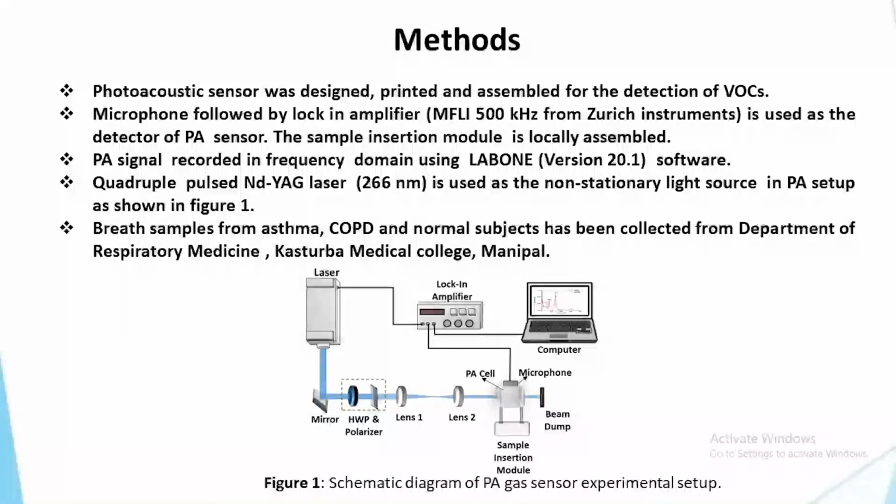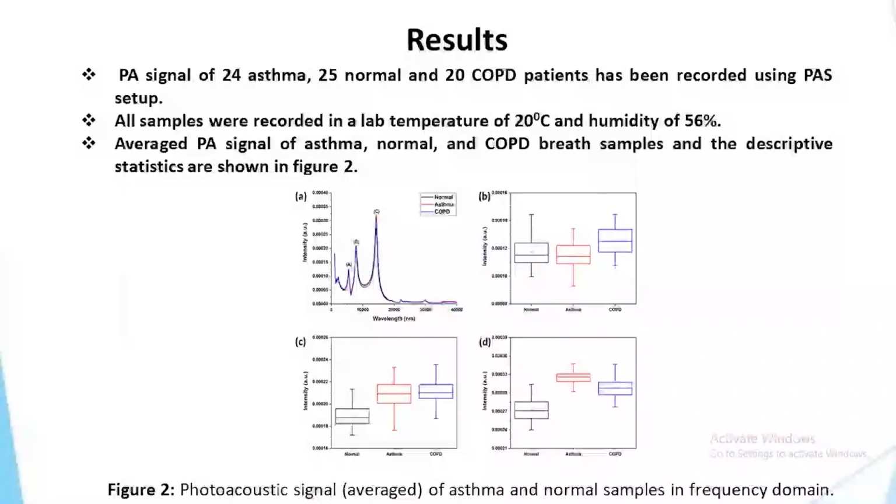Breath samples from asthma, COPD, and normal subjects have been collected from the Department of Respiratory Medicine, Kasturba Medical College, Manipal. We have collected 24 asthma, 25 normal, and 20 COPD samples and recorded them using the PAS setup. All samples were recorded at a lab temperature of 20 degrees Celsius and humidity of 56%. The average photoacoustic signals of asthma, COPD, and normal samples and their descriptive statistics are shown in figure 2. So there is a difference between the normal, asthma, and COPD sample signals.